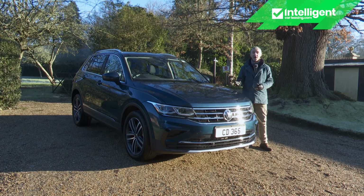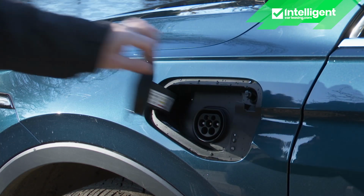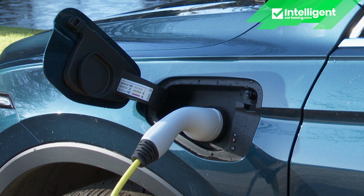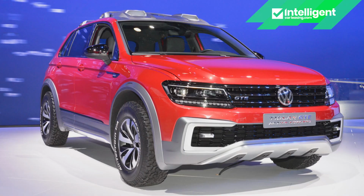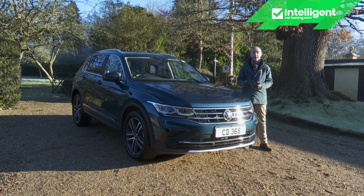The Tiguan eHybrid has been a long time coming. Volkswagen was talking about a PHEV plug-in version of the mid-sized SUV even before the current second-generation Tiguan was first launched in 2016 and showed a Tiguan GTE prototype to gauge public reaction. This concept car had a clever roof-mounted solar module that potentially could add around 300 further miles to the all-electric range figure, which we were eager to see.